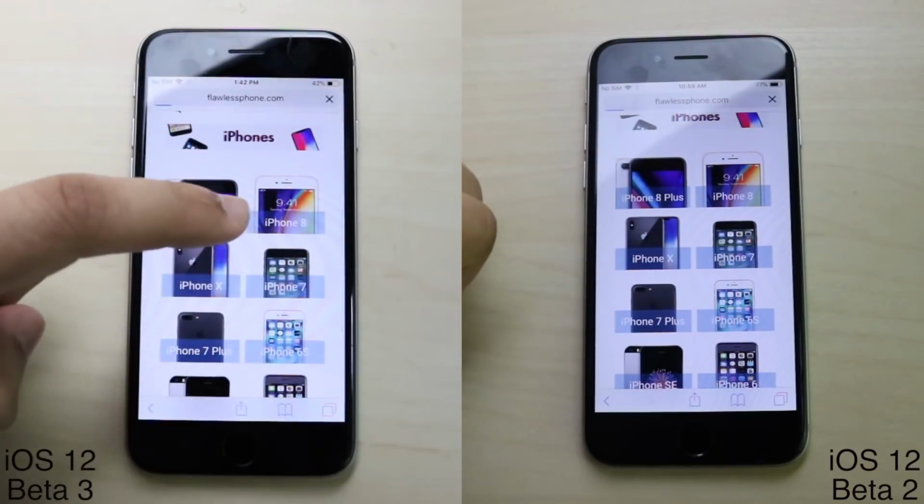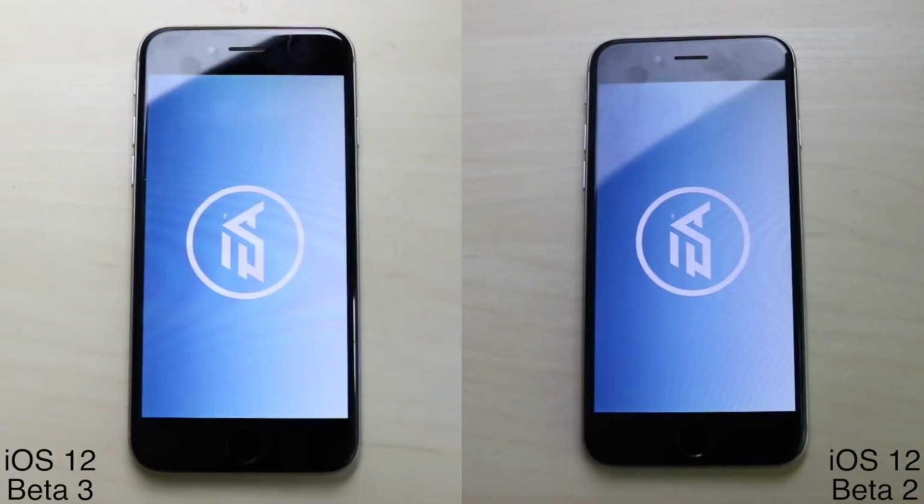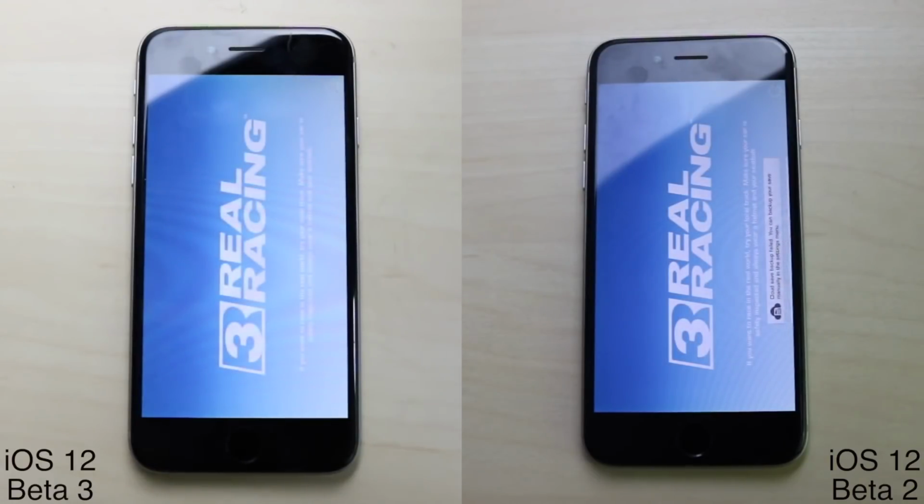Now the next thing I did, I booted up Real Racing 3. I don't know why this was the case, but when I booted it up, as you can see, on beta 3, it looks like it opened just faster or something like that. But on beta 2, when it actually fully goes through, you'll see that it actually booted up faster than beta 3. And the reason being is, I think on beta 2, when I opened it up, it actually initialized the app opening, but it didn't show it on the screen yet. So eventually beta 2 does seem like it's faster than beta 3.